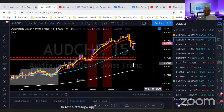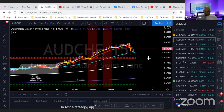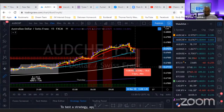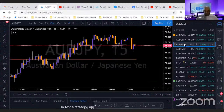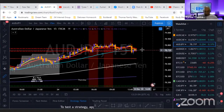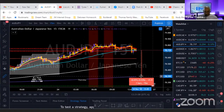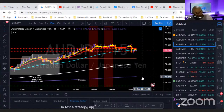AUDCHF does not qualify for binary. Let's see if it qualifies for Forex. Doesn't look like it will, but we're going to see. No, it does not qualify for Forex, so I continue to move. Now, AJ does not qualify for binary. Let's see if it qualifies for Forex. And it just may. It does qualify for Forex, 42 pips, and the price point is 78718.